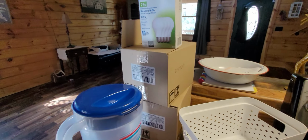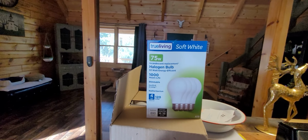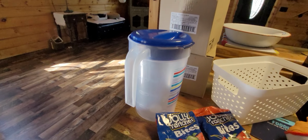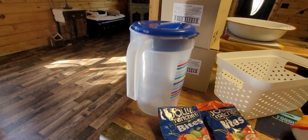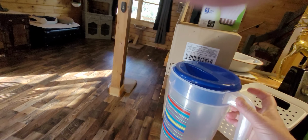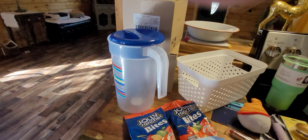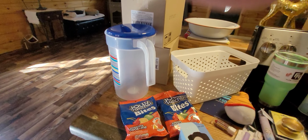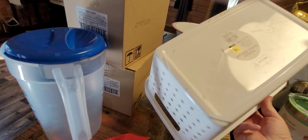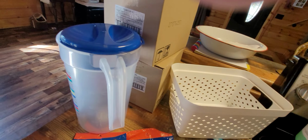But I found two boxes of these dollar store True Living soft white 75 watt bulbs. Don't know if they're recalled. Got to check on that. There's two boxes. Found this little pitcher. This was $4. And let me tell you, this is cheap. This is more like it came from the Dollar Tree. To be honest, I wouldn't even probably pay a dollar for that. That's really poor quality. Found this little container. It's split on the bottom, but it's really heavy duty. This is $4. So that's pretty cool.